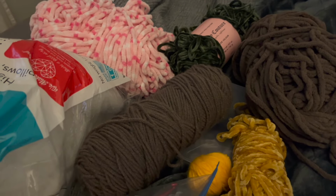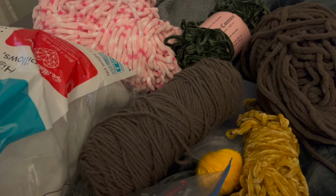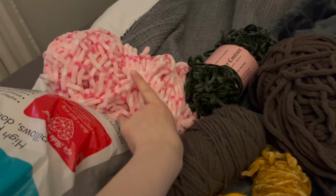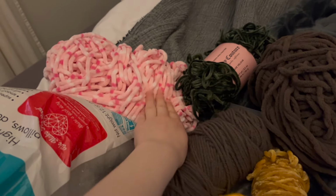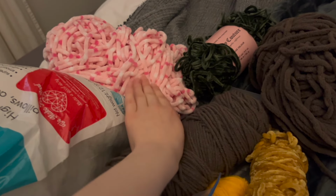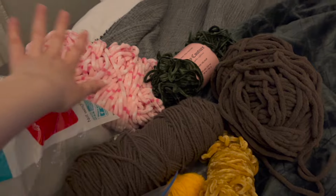So right now I'm gonna try and focus on doing a few things that I need more of. I'm gonna do the dino in that pink, so then I'll have one of the blues and one of the pinks, and then I also have the rainbow one. I'll probably still need to make more of those, but just for now.